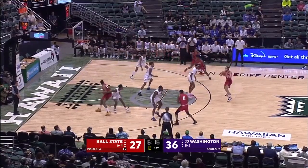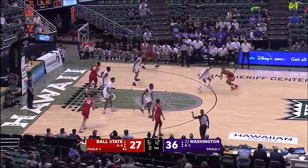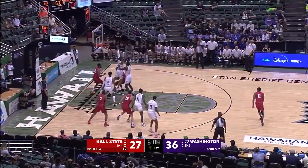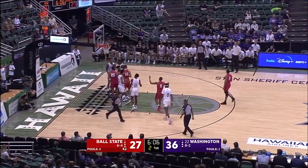And James Whitford, talking with him yesterday, told me he honestly was shocked watching the film and seeing Washington defend man-to-man. But he also said, but they're good at it. Count it and one for KJ Walton.